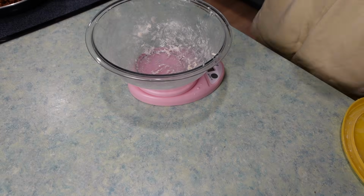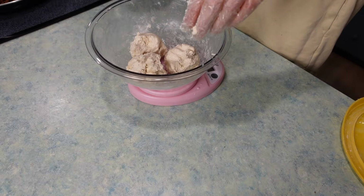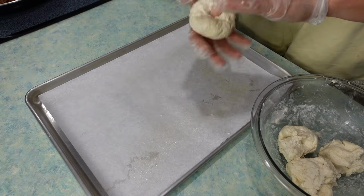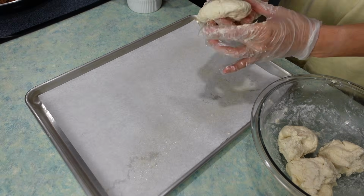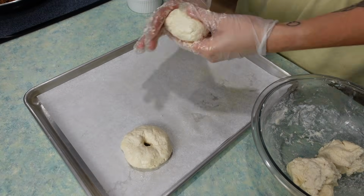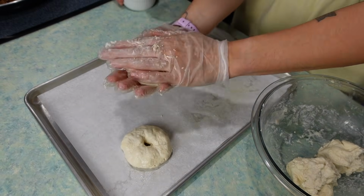Then using my food scale, I just place the bowl on it and zero it out. Then I weigh the entire portion of dough and divide that by 4 to see how many grams each bagel needs to be. This dough is definitely softer to work with than the regular 2-ingredient dough I make with Greek yogurt, but I just roll them into a ball and then make a hole in the middle and form them into the shape of a bagel.